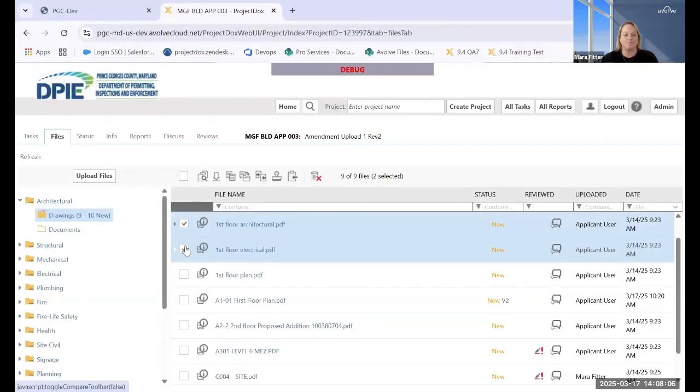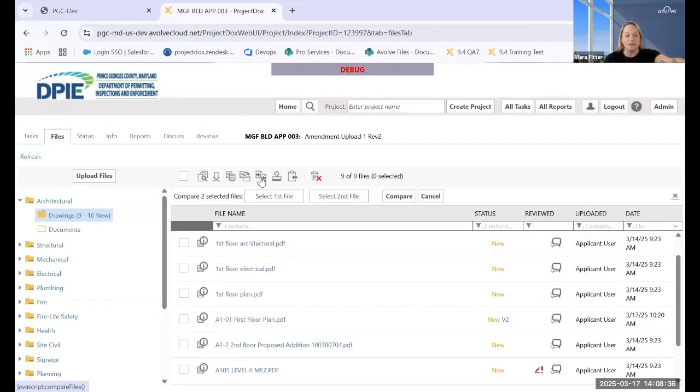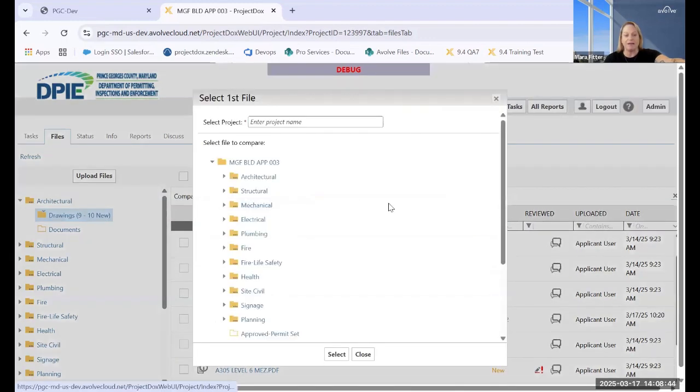We also now have something new. If you need to compare files from across folders within the same project, which here has lots of folders, or from across projects altogether. So I want to compare a file that is in this project to a file that is in a totally different folder in a totally different project. I can do that. So I'm going to click on my compare to checked files icon first. And I get this little drop down that says compare to selected files. So I'm going to click on select first file.